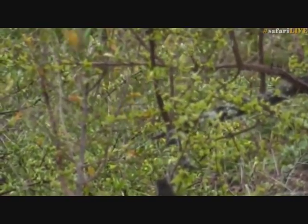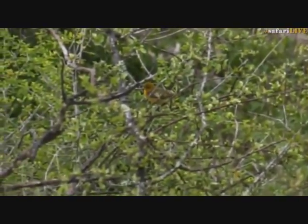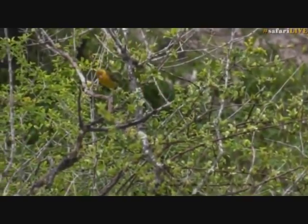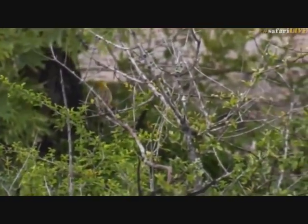Now, to tell the difference between southern masked and village weavers is quite difficult. I'll try and show you shortly. The southern masked weaver has a little bit more black on the top of the beak, which is what this individual had. In the females, it's quite difficult. The female does have a reddish colored eye. Now, has that female got the reddish eye? Because it doesn't look like it to me.